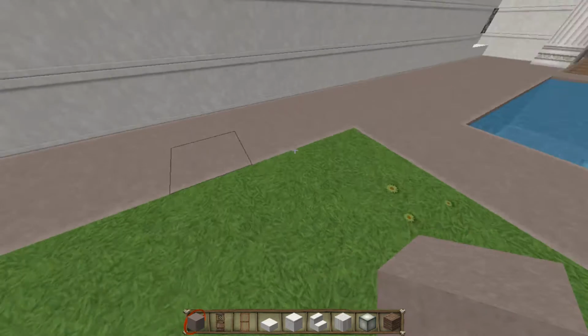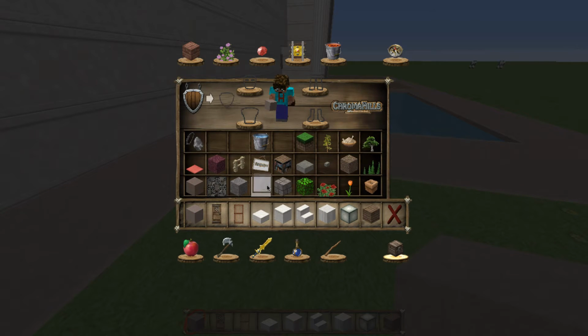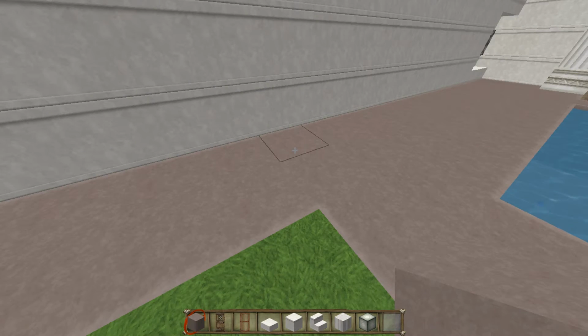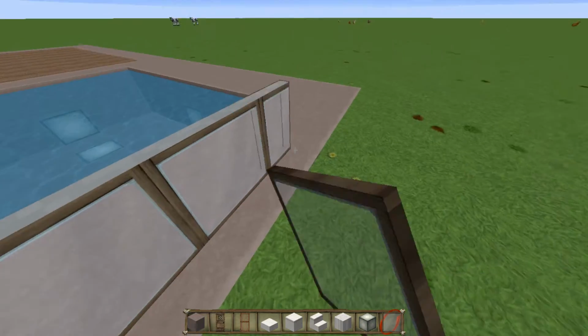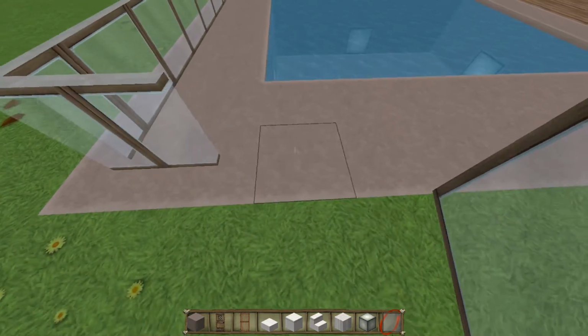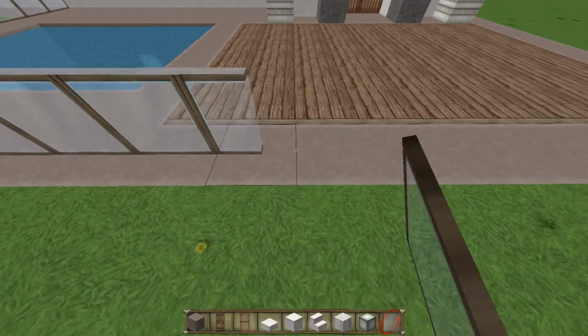And then we're going to get our glass because we want to kind of separate this out a little bit. We don't want people just wandering in. I mean, the cows could fall in the water. That would be a complete disaster. So let's get our light grey stained glass, and we're going to create a nice border area using that glass going all the way around, and it'll act as a great fence for safety and also to make sure that we don't get any rogue cows coming in.